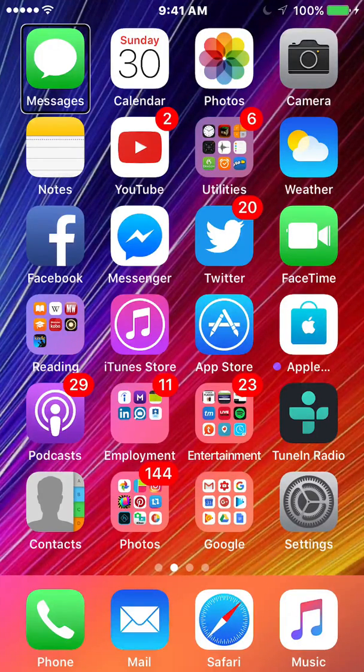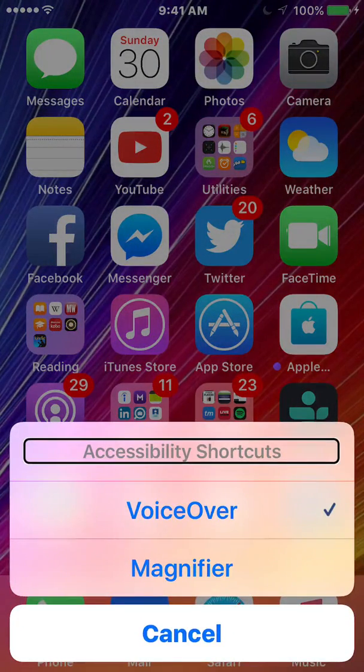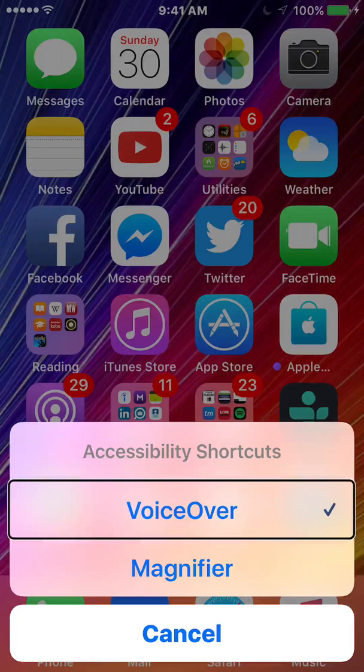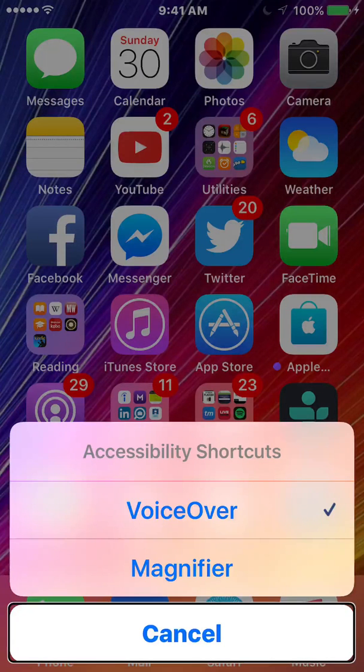Triple tap the home button. Alert. And you're going to get a little menu like this. So on my particular menu I've got selected: Voiceover button, Magnifier button, Cancel button. Before we go into the magnifier, I'm just going to press cancel.